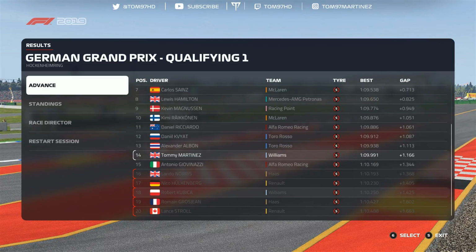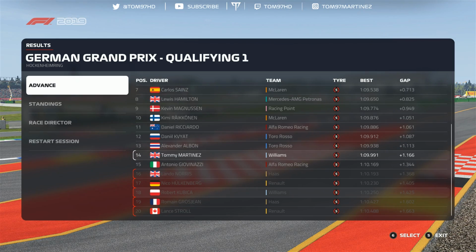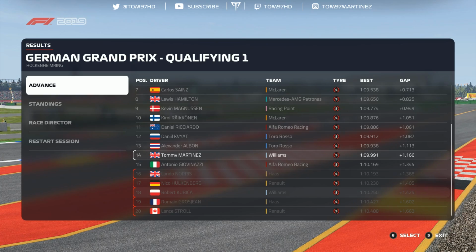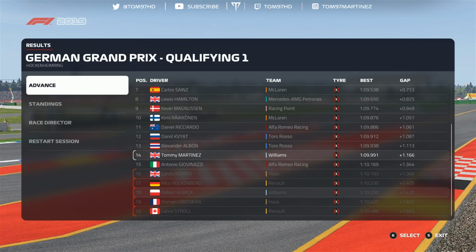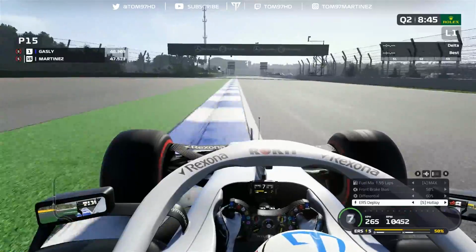Will it be enough come the end of the session? Yes, it is, and we just get in P14. Having said that, we got in relatively comfortably by 0.2 of a second, but on that in-lap, I was P12 and I saw P13, I saw P14, and I was starting to think, oh no, I'm going to drop out. And that was actually a fantastic lap as well, a 109.9. That's very strong for me. Getting below 110 is proving to be a really tough challenge.